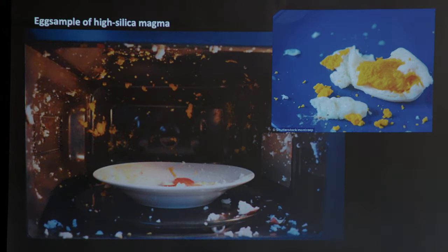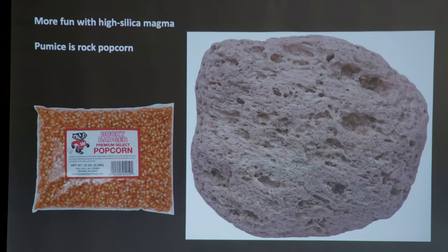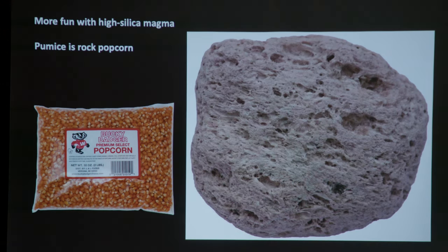And if you want to do this at home, I would say don't ask me how I know this. But it was not a fun day when I was cleaning egg yolk off the break room ceiling. All right, we're getting close to the end here.